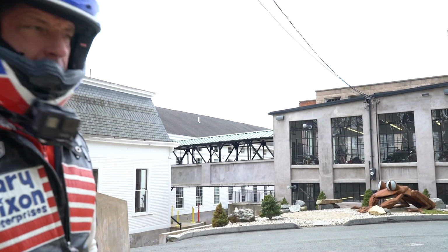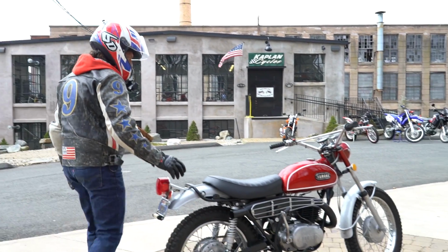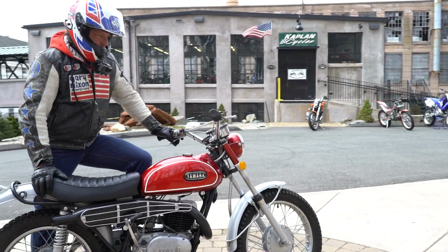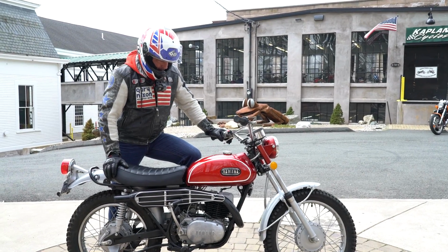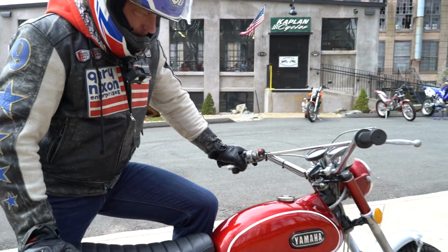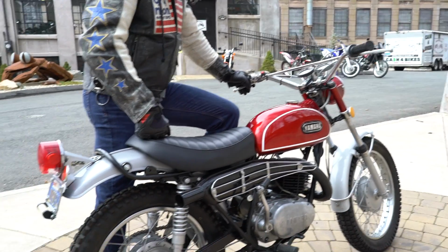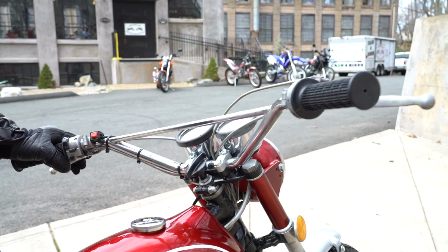It's been on display in the museum for years, and he's going to get it running and go riding on it. The second one we just sold this past week for over $10,000 as well to a collector in the Northeast here. So these are absolutely going through the roof, and they were producing much fewer numbers than, say, the 73 DT250, where they were pumping them out by 73 even before all the revisions.